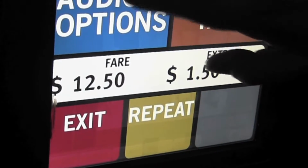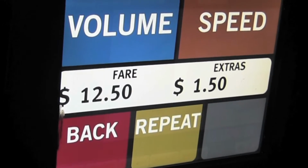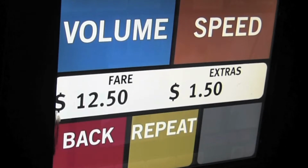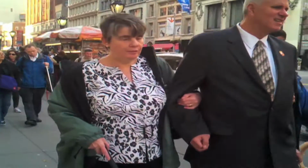And when you arrive at your destination, NYC taxis have accessible payment systems. Fare $12.50. Extra $1. I didn't know that was an audio option, but okay. $0.50. But we still have a long way to go.